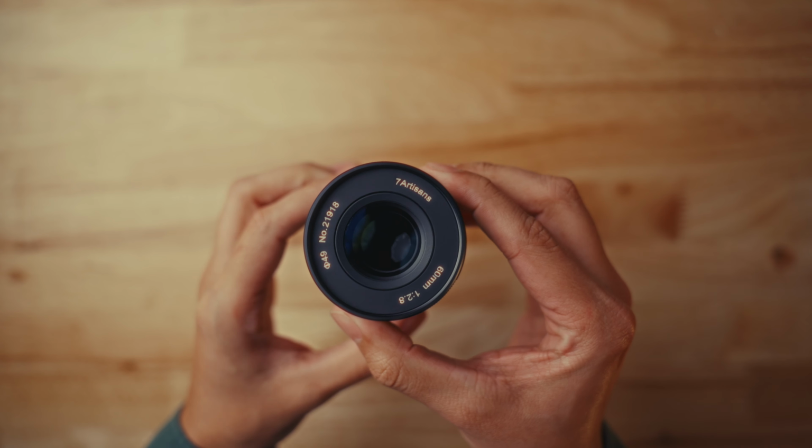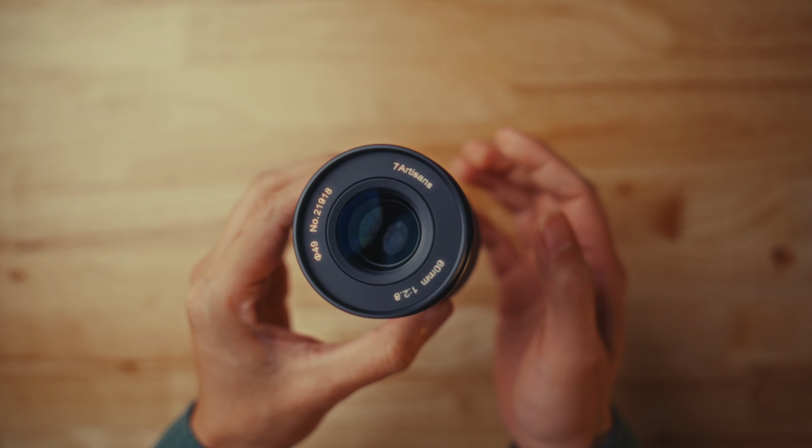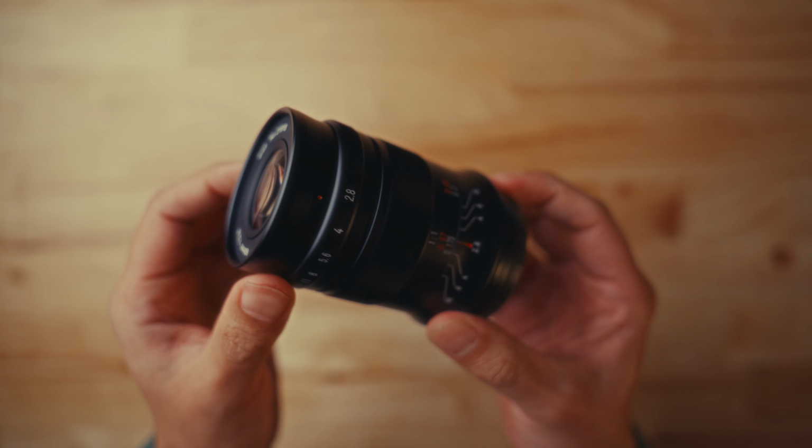The other lens that I have from 7 Artisans would be the 60mm 2.8. Now this lens, the sole purpose of it really is to scan my 35 and 120 film. I pair this with my X-T5 and get some really good results. So if you're looking for a macro lens and very inexpensive, highly recommend this one.